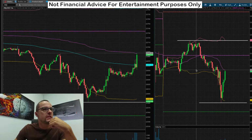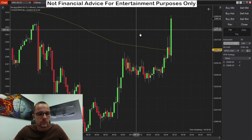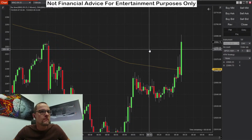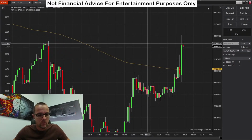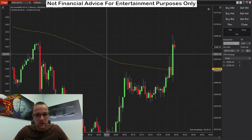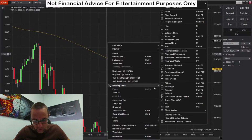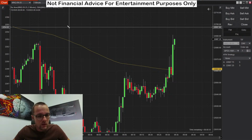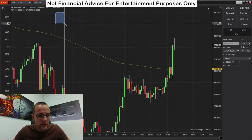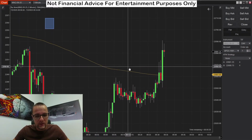For the scalps, this is the 15-minute chart. Let me go to the 1-minute chart. It's rejecting right now off this. We'll see if something sets itself up. I usually like to draw my box and have it ready. Let me just put it right here. All right, let's see what happens here.